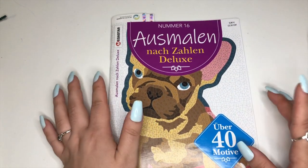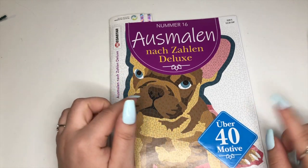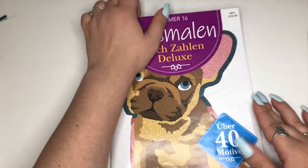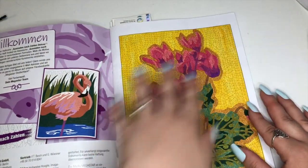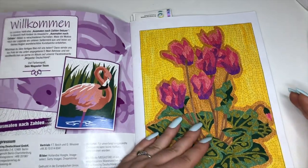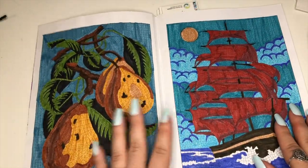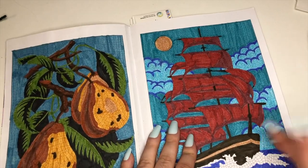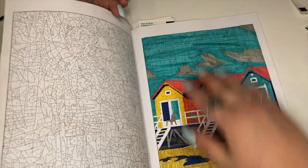Then this is a coloring book I bought here in store. It's color by number, but it's kind of diamond-shaped. You'll see it's a little different. I really like this book. Quite addicted to it. I haven't worked in it in a couple of months though, but I need to get back to it. We have a good pair. It's just random pictures too, like a boat, pears. Then we have a beach scene.